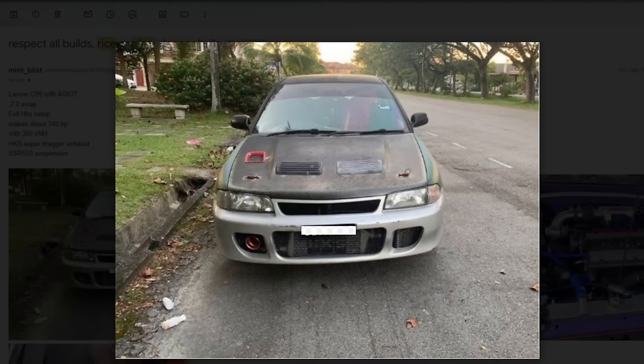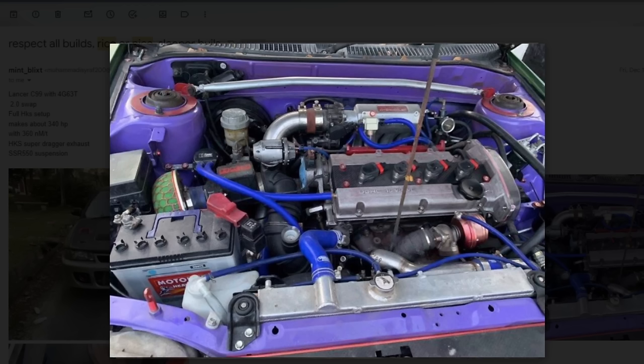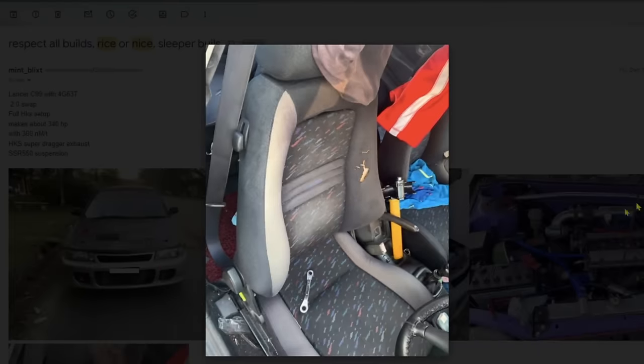Next car, it's a Lancer CC9A with a 4G63T. Why is it that Lancers always look like they're owned by crackheads? It could be a cool swap like this, but it just always looks like it's owned by crackheads. I don't know what it is with it. Oh, you got some confettis on the inside. Oh, are they Recaros? They look like Recaros.